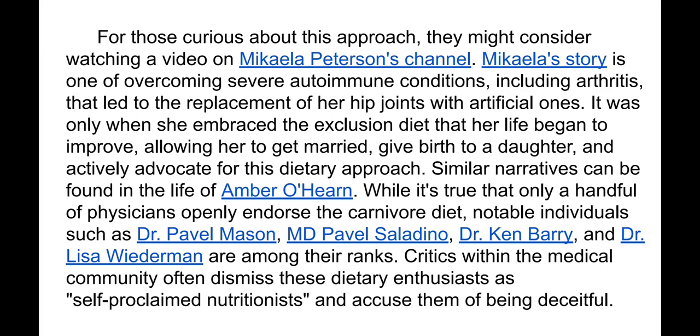Similar narratives can be found in the life of Amber O'Hearn. I also recommend her because she has a very special viewpoint that not only beef and salt, but we have to rely on animal fat and especially butter. Yeah, again, it works, guys, it works. She's really smart, despite not being a medical professional. She's in the computer business, but okay, she's very smart.